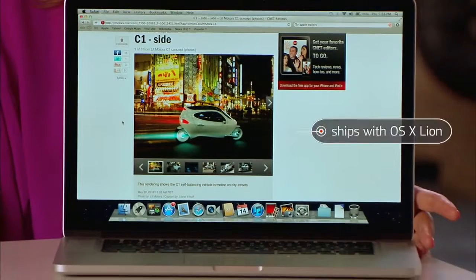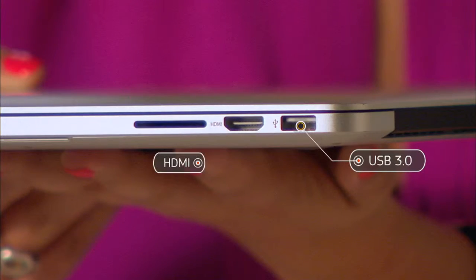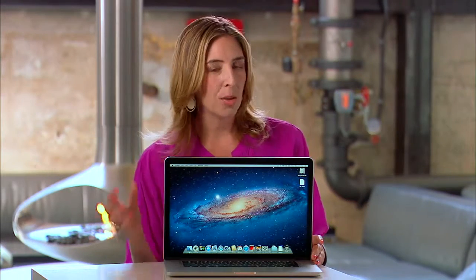On a related note, the redesigned Power Brick, it's large. This laptop ships with OS X Lion, but you'll get a free upgrade to Mountain Lion. You'll finally get some good new ports, namely USB 3.0 and, hallelujah, HDMI, plus 2 Thunderbolt ports and an SD card slot. You do lose dedicated FireWire and Ethernet, which I actually think is kind of a problem in the corporate environment where the MacBook Pro usually finds its home.